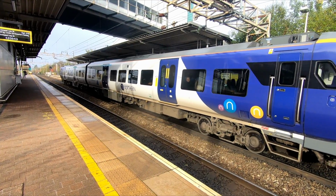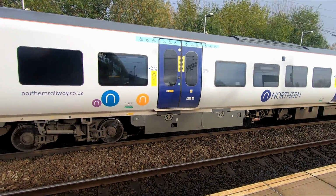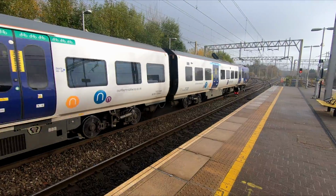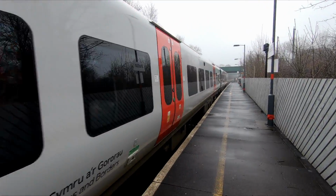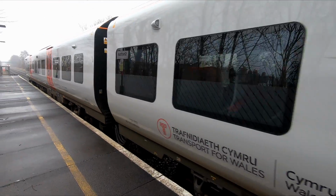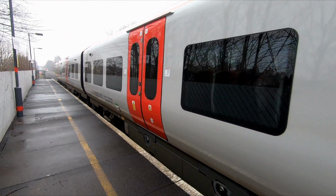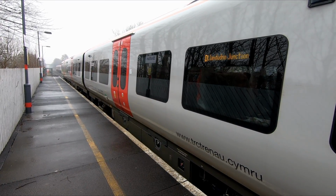The units built by CAF are based on the same Civity platform as the Class 195 operated by Northern, the Class 197 that are due to enter service on Wales and Borders routes this year, and the Class 331 also operated by Northern, which is an electric variant. West Midlands Trains has ordered 12 2-car units and 14 4-car units to operate on services from Birmingham New Street to Hereford and to Shrewsbury via Telford.